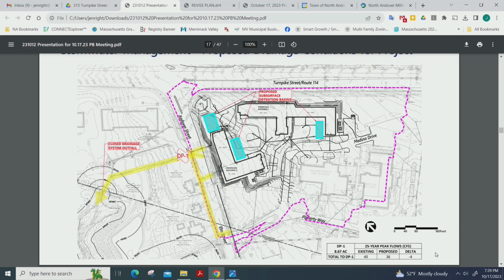In the current conditions, the slide we were just looking at, there's approximately 40 CFS as our peak flow to that design point 1. By using these below grade storage systems, we'll reduce that to 36 CFS, so a 4 CFS reduction due to those improvements.